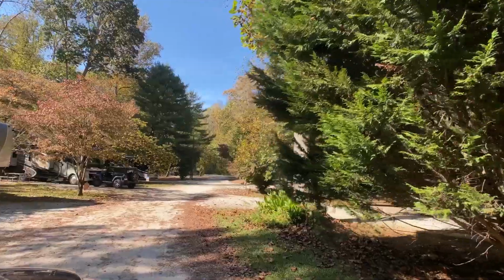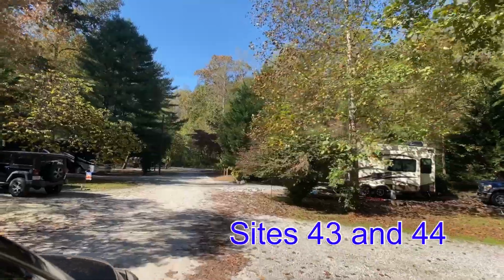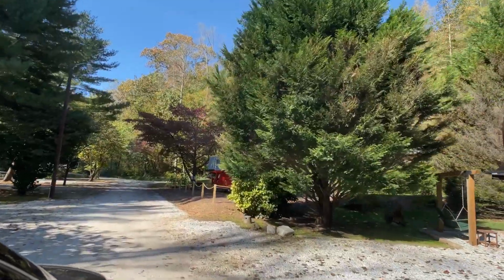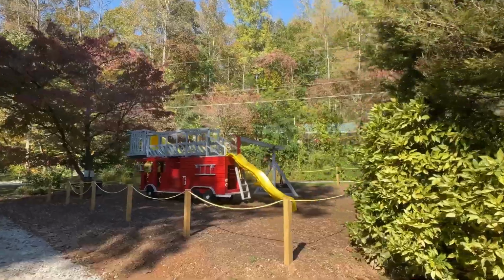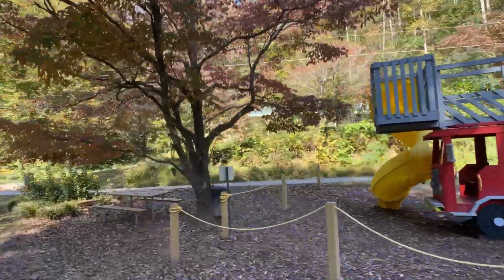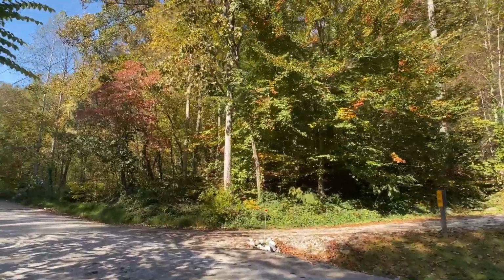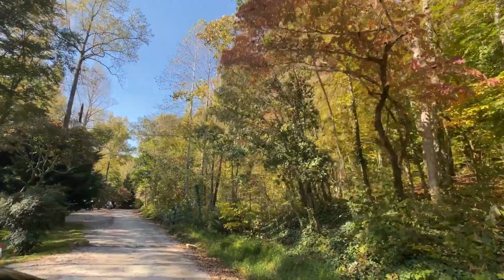So what you're looking at right now is going back out of the park from our site 38. And these are the few sites that are on the other side of the road, 43 and 44. They're right next to the playground. And behind the playground to the right is where the bathhouse, the pool, and some additional things for kids are, the dog walk, and the laundry. So going through the park, you can see it's very wooded.